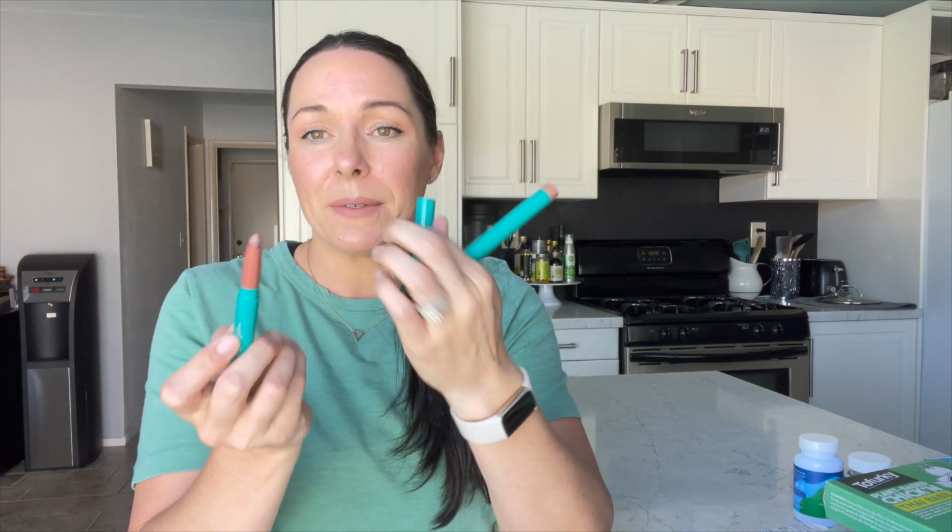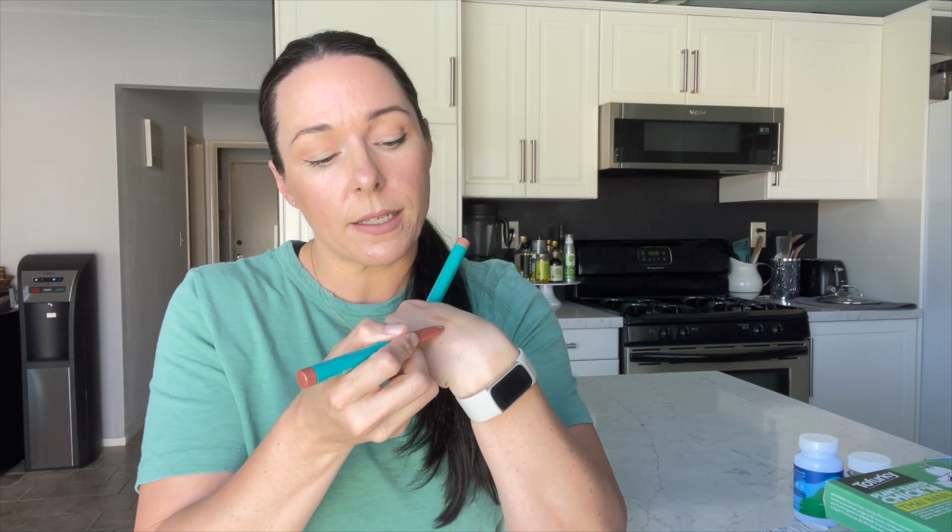And then this again was the newer one. I'll put it next to this Terra color. I really like them. And for me, they stay on well. They don't really crease on me or anything. And I have just really turned into that girl that I don't even really wear makeup that much as far as eyeshadows and stuff.